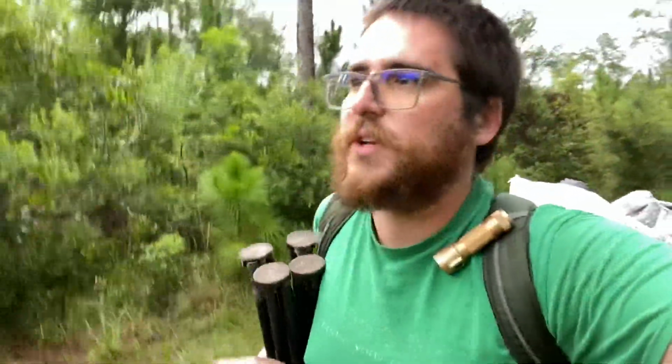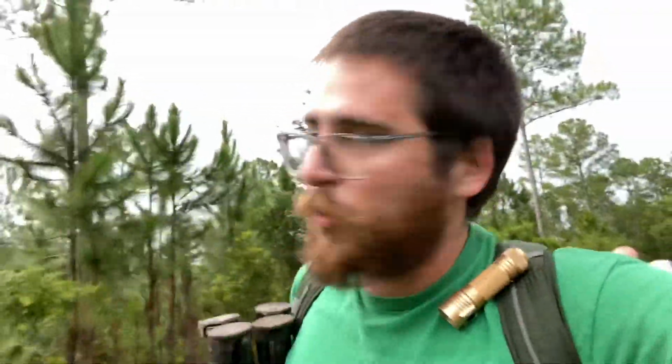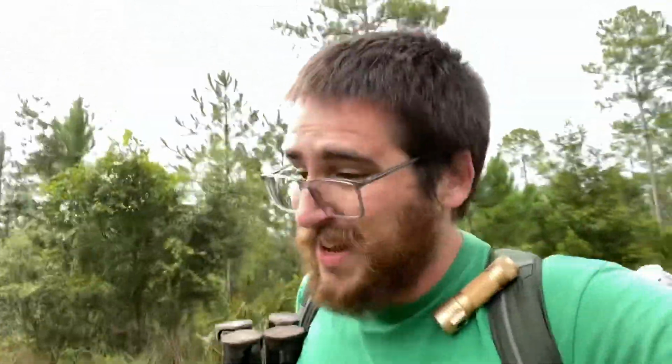So we have just arrived at our stealth camping spot for the night, and we're trying to get away from the road as quick as we can because we're definitely not supposed to be camping here. It's been raining for a couple of hours, and every day for the past 4 or 5 days. So it's extremely wet out here. We expect there to be a lot of places underwater, and we've never been out here before. So this is definitely going to be an adventure.